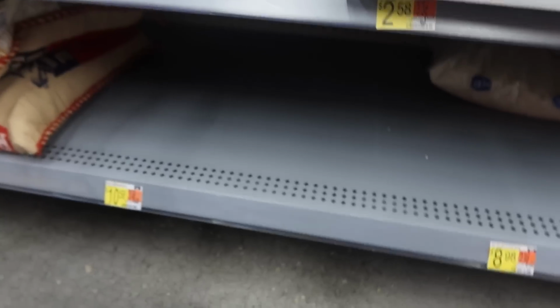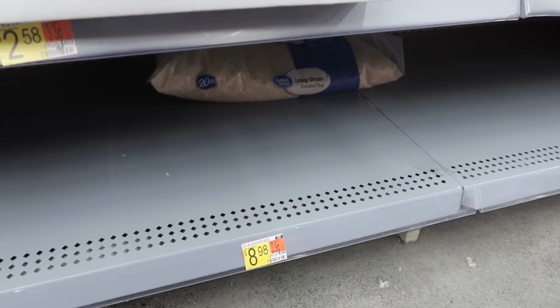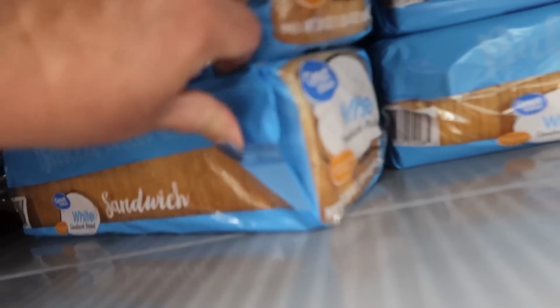So they are out of the 5-pound bags of brown rice. They have a 20-pound bag of white rice. I will get the 5-pound bag of white rice for now. Okay, so the bread we're going to use to do some homemade garlic toast with various recipes.